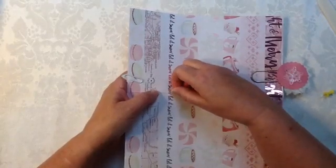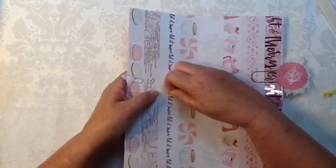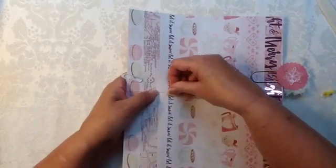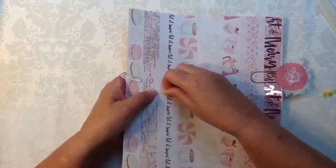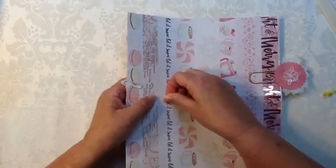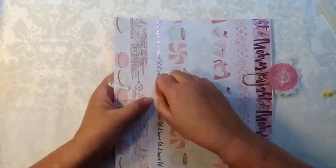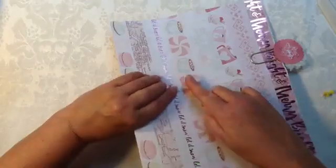Oh, go through, go through, go through. Oh my goodness, I should have left it. No, come on. The one side is through. Oh. And I know you guys know what I'm trying to do. There we go. Okay, so that's going to look better from the outside.